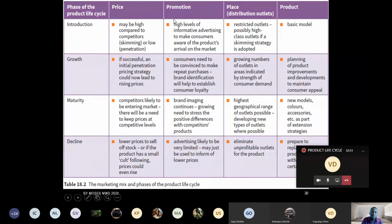Good. So we go to promotion. Promotion is how you make your customers know about your product. What should you do about the product which is under introduction? Informative advertising. Informative is not persuasive advertising. Inform people about your new product. Make them aware, and you can use any kind of channel.